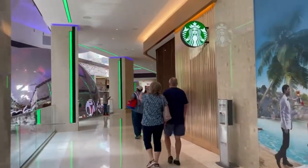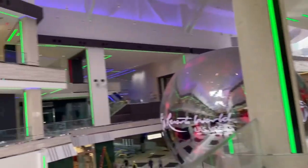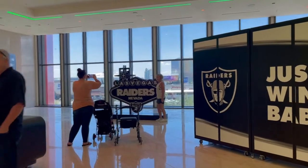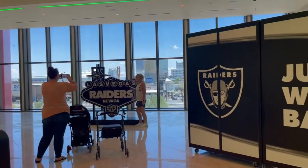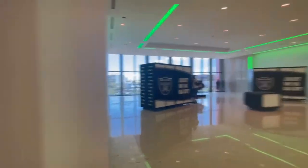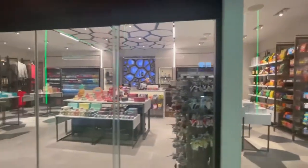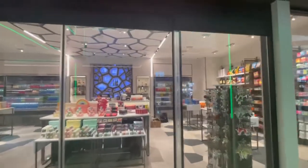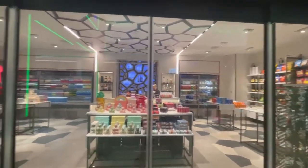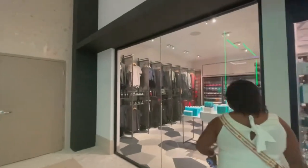We're moving past the second Starbucks that we've found so far and around. So just past the Starbucks is another photo op. They have lots of these, this one being Las Vegas Raiders. All right, so right over here is the photo op. Behind us is a Starbucks, and this is called Elephant Closet. Oh, so it's like a little, oh, look at that. We got coconut water. That's so cool. So it is your basic supply store, and of course you got your merch.